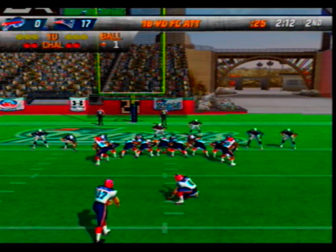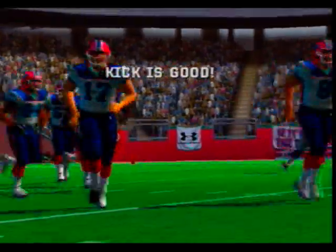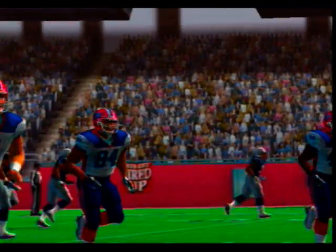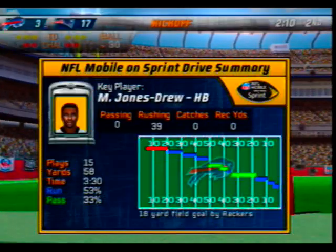Rackard comes in to attempt a field goal, which would give them their first score of the day. Veteran kicks it through. Not every drive is going to get you a touchdown, so getting three was big. Now they got to go over what worked and what didn't, so the next drive will get them a TD.